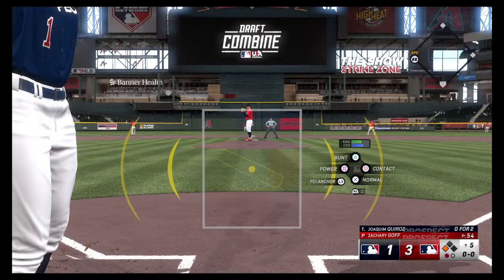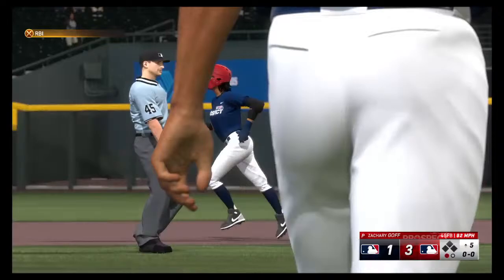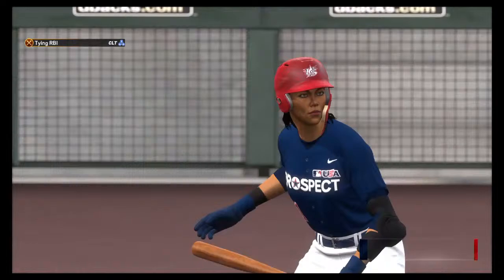This one swung on, hit very well, way back there. And it's gone! Home run! Made the hurdler pay for that one, and this game is tied. It's 3. Batting order turns over.